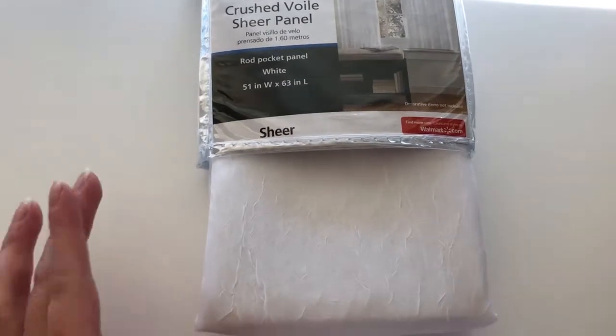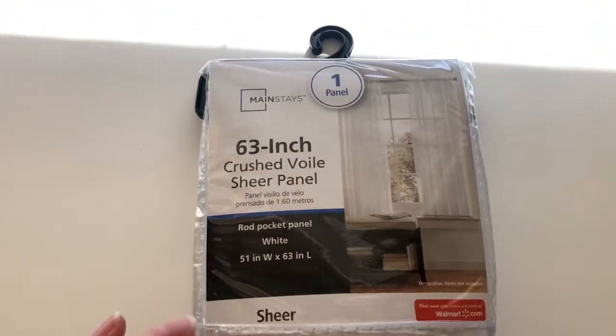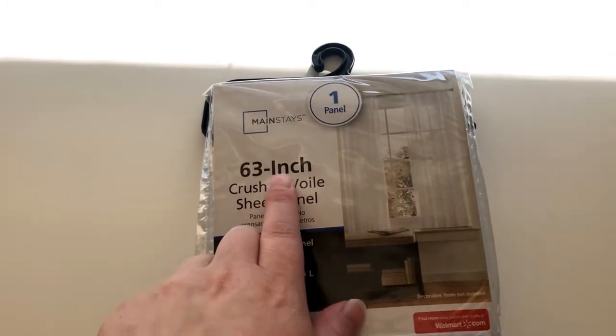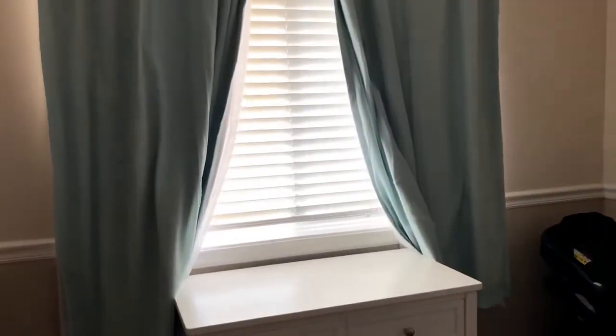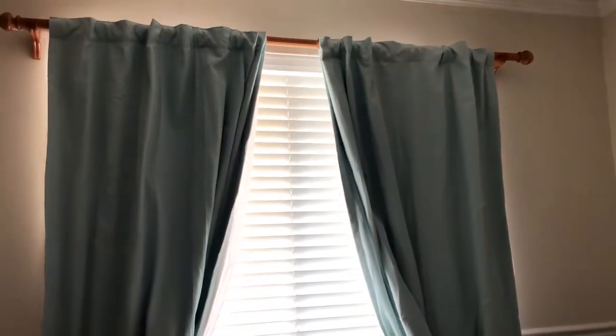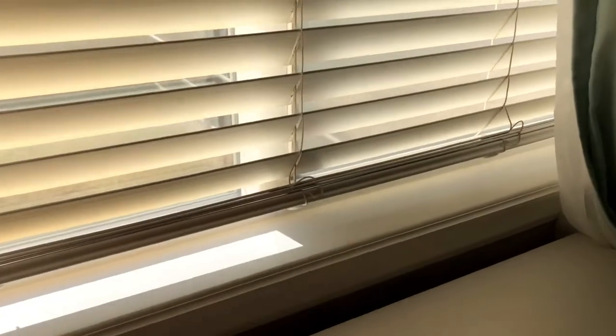These are the sheer curtains that I got from Walmart. I was actually having trouble finding the 63-inch kind, so I finally found some there. I've got the curtains hung now. Yesterday I washed the blinds and put up the sheer white ones, and then I washed the regular curtains and let them air dry overnight.